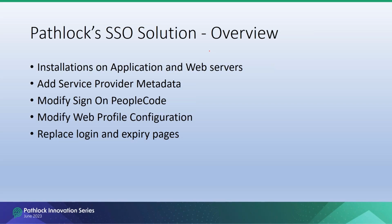In terms of installations, we need installs on all application and web servers for the PeopleSoft databases or instances where SSO has to be implemented. So if you have multiple application servers or web servers in your production database or on other databases, all of those servers need to have the installations for PathLock's SSO. We would also need to have the service provider metadata in each of the instances where SSO is configured. There are also steps for adding and modifying the sign-on PeopleCode. I'll go through each of these steps in a bit more detail, but on a high level, these are the steps we need to implement.